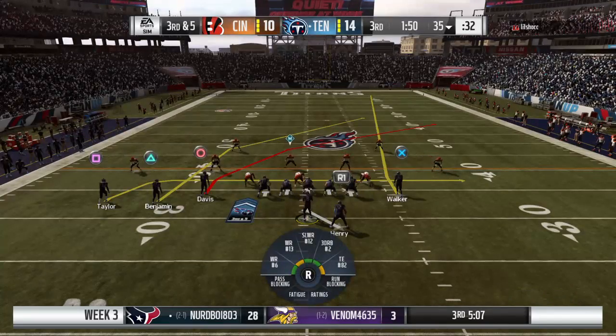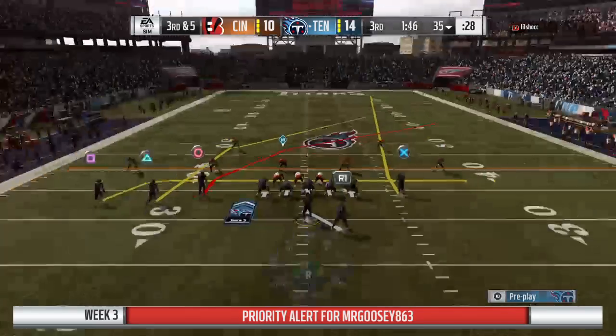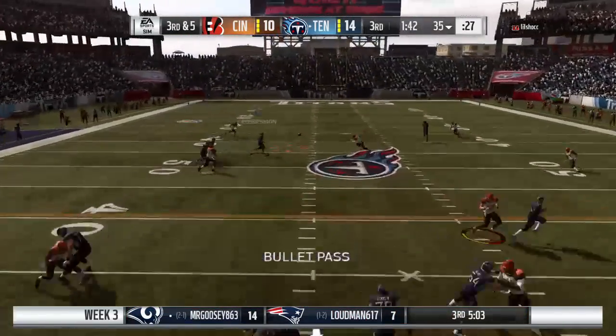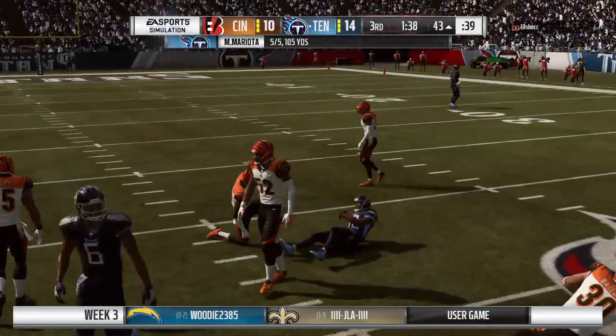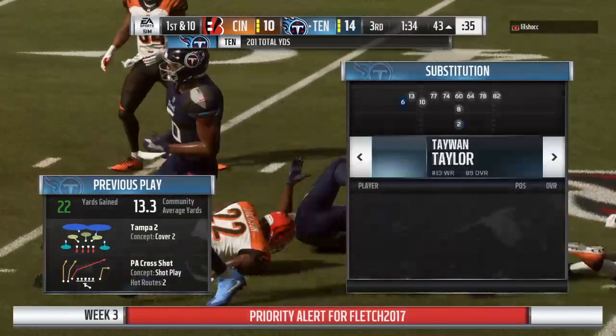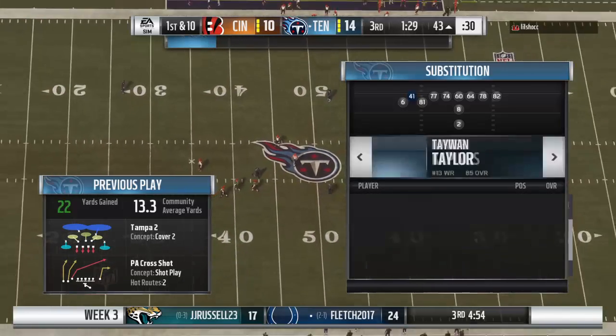On a 2nd and long, it's really nice to see an offense that has enough confidence to run the football in that situation. I think that goes back to their practice and game planning. They've seen things on tape and in previous games that led them to believe that even in a long-distance situation, they can still run the football and gain enough yardage to put themselves in a good spot on 3rd down. A good pickup there at 22.